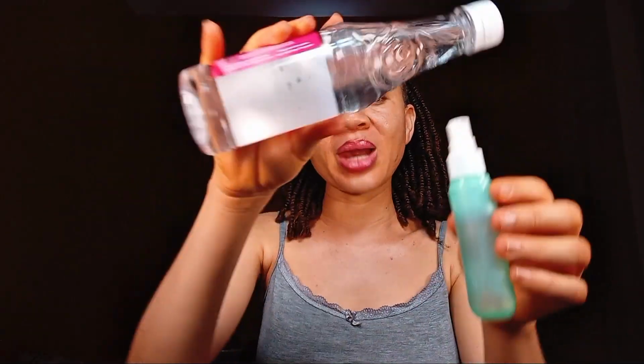After cleansing with that toner, I go in with my rose water. I apply my rose water into this spray bottle and I just spray it all over my face like this. And when I spray it on my face, I let it air dry. You can use a fan, just let it air dry into your skin. You need to actually let your skincare absorb into your skin before you put the next one, not putting your skincare on top of each other and none is actually properly absorbing into your skin.